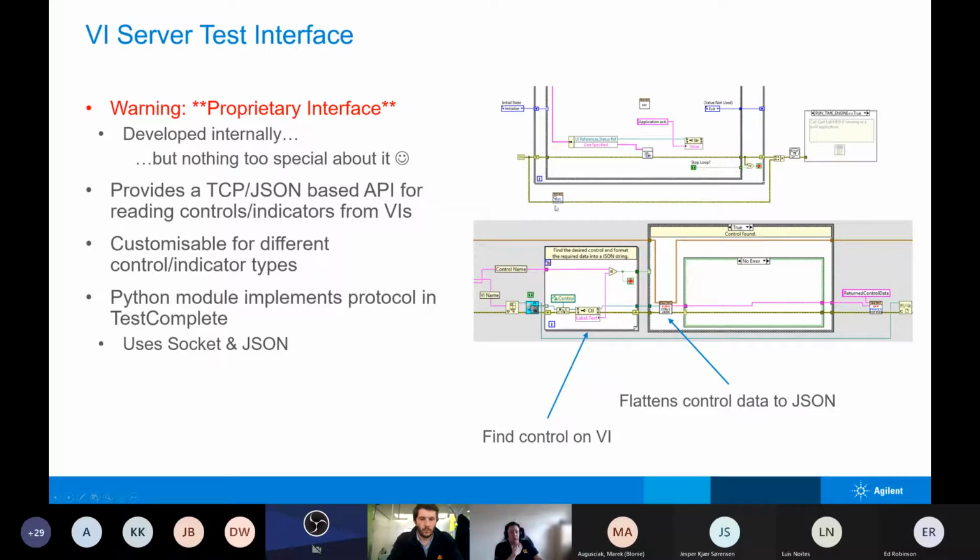We've also made it slightly class-based, so we have a core version of this, and then we can create different implementations for different products if we know we need to support specific controls or want to add extra functionality to that test interface. Then we can customize that on individual projects. And we've written a Python module that implements the JSON communication back and forth between the LabVIEW application and the Python script.